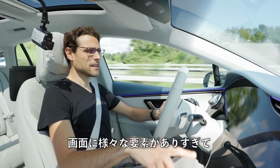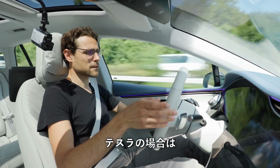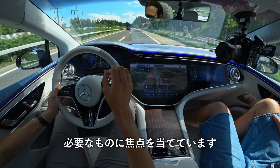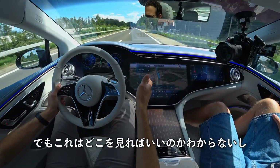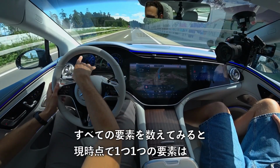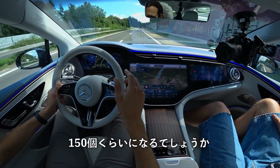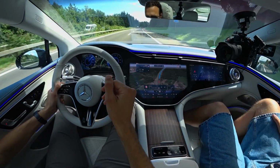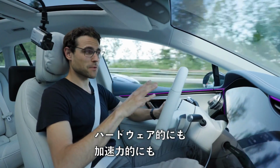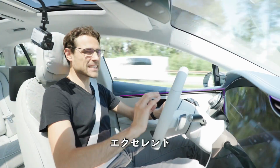There are so many different elements on the screen. You do not know where to focus. And that's the thing with the Tesla, for example, where they also have huge screens, but they focus on the things that are needed. And here, it's like, I don't know where to look. What's the information here? If we would count all the individual elements we see at the moment, it would be like 150 or something. So my first impression: hardware-wise, acceleration-wise, chassis-wise, insulation, superb, excellent.